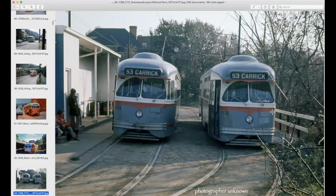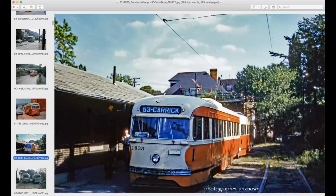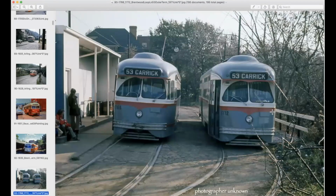Okay, here's the terminal of the 53, looking at my notes, Brentwood Loop, between 1962 and 1971. As you can see, the station house has been completely rebuilt, but this is taken just before abandonment of the line. And also, both of these cars are in the PA Transit first corporate livery.